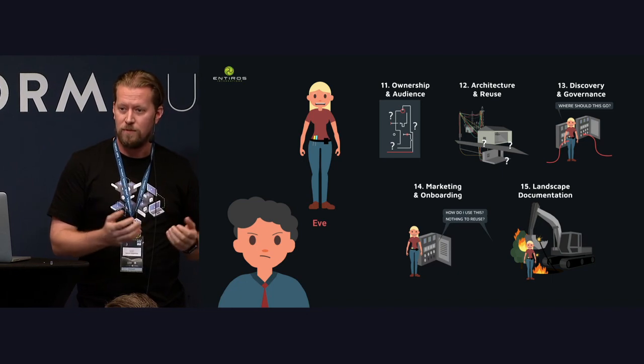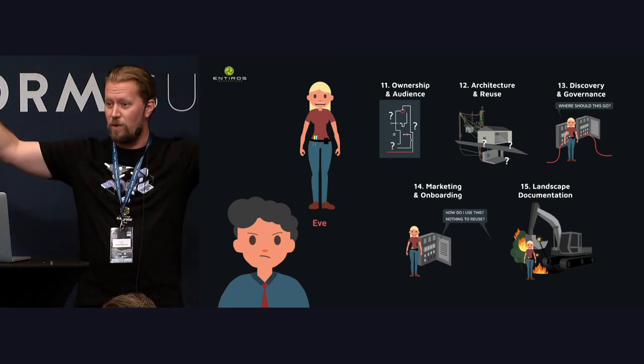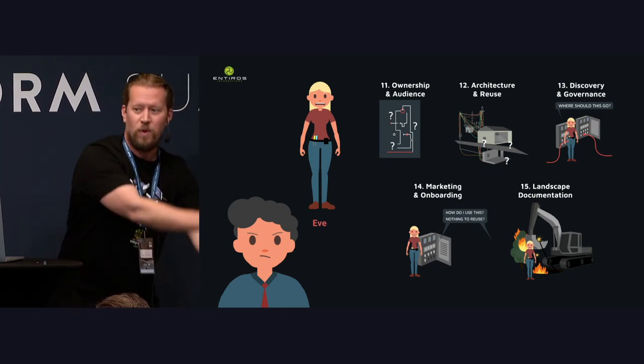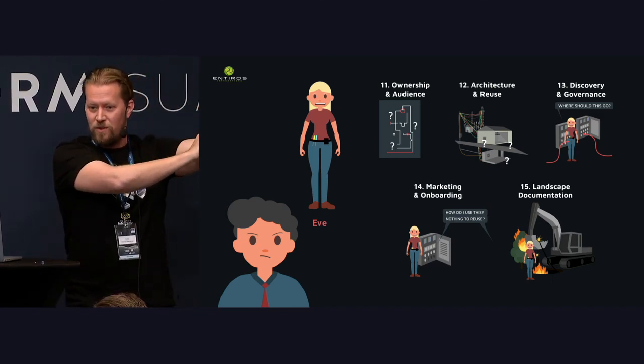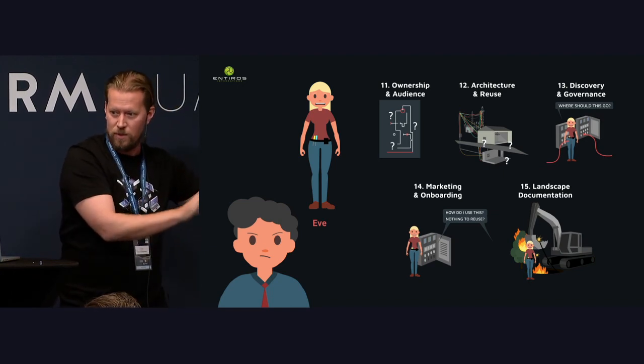Marketing and onboarding. If you go out on your street, outside your house, you will see that there's a lot of electricity marketing everywhere. Each pole has electricity signs on them. Each box that you have, every 10 houses, also has signs and so on.